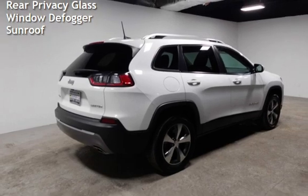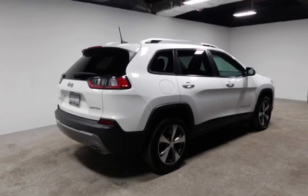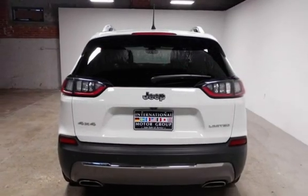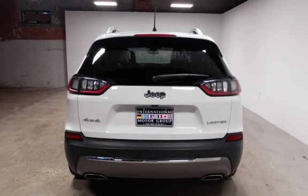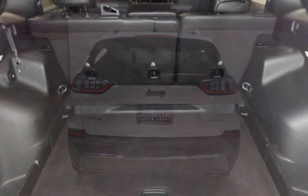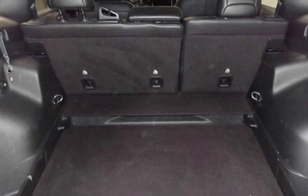roof rails, blind spot safety, body side reinforcements, child seat anchors, parking sensors, seat belt force limiters, power door locks, stability control, traction control, wireless data link, rear privacy glass, window defogger, and sunroof.